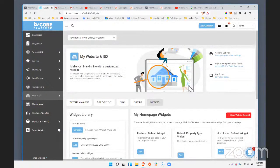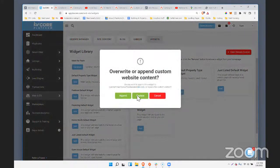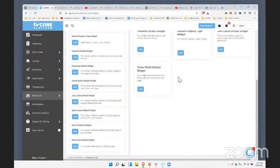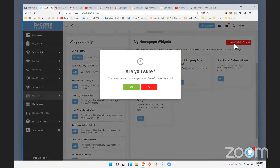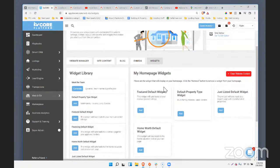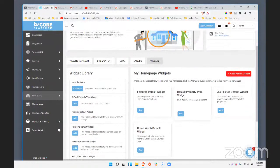To remove a widget, I think you just... I'm trying it out. You can replace with another one. Yeah, I'm not sure. That might be a support question. I'm not sure how to delete one out of there. Yeah, append and add the second. That's probably your best bet, to add another one.